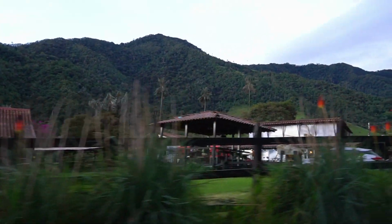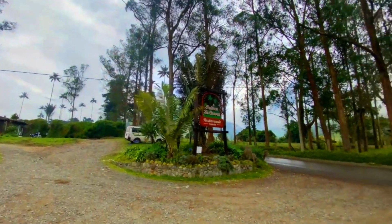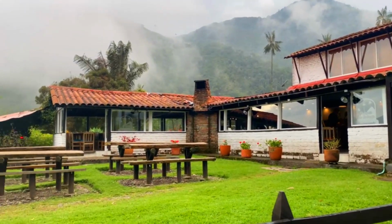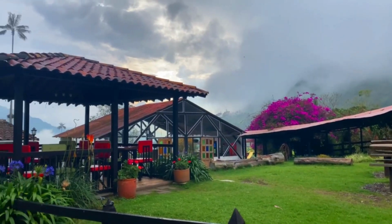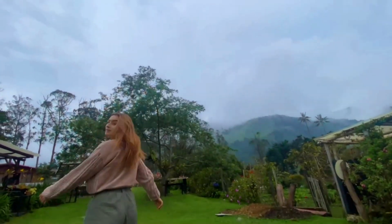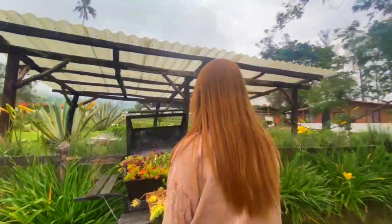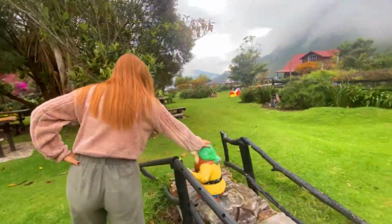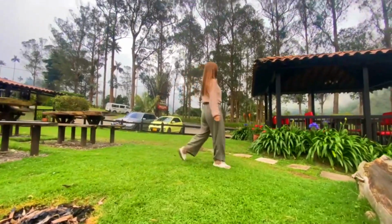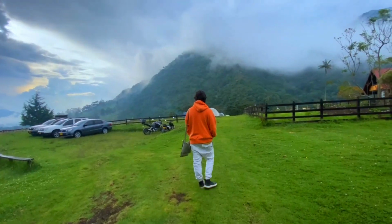Let's continue with the final and most interesting part of the tour and of this trip. Let's go and see our national tree. Tree. I have to practice, guys. Sorry. Palma de Cera, our national tree symbol, in danger of extinction because of deforestation and other reasons.